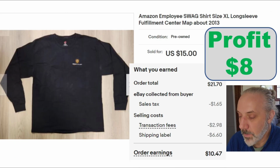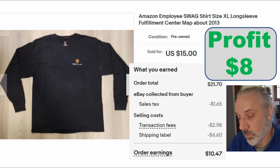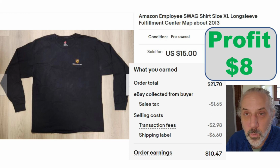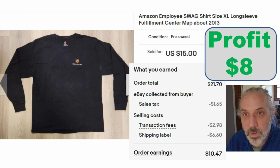Okay, so this is an Amazon employee swag shirt. This is actually one of my shirts. The cost on this was free. I listed this about 2.5 months ago as well, but this is a long sleeve shirt, and the buyer is all in for $21.70. eBay paid me $10.47, and my profit was about $8.